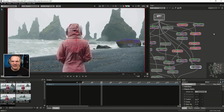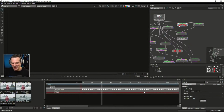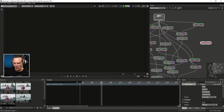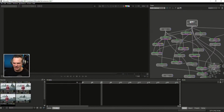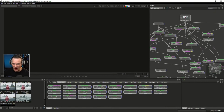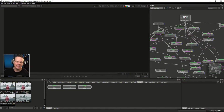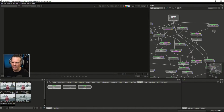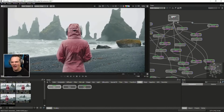So it's very lucky for me that in Silhouette 2021 we have, let's just disconnect some of these ones. Yeah, we have more stuff for people who like a bit of order. We've got some new nodes under utility. We've got a dot and a note node. Now the dots are really sort of basic and straightforward, and I love them.